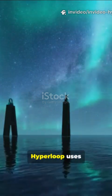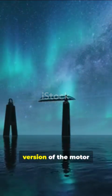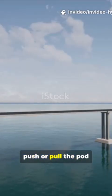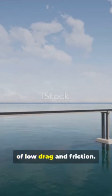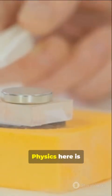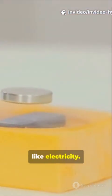To move the pod, Hyperloop uses electric motors along the tube. These are linear induction motors, like a flattened-out version of the motor in an electric car. Electricity creates magnetic fields that push or pull the pod forward. It's like a slingshot. A quick burst accelerates the pod to top speed, then it coasts most of the way because of low drag and friction. Acceleration could feel like a roller coaster takeoff, maybe 1-2 times Earth's gravity, 1 to 2g, but not too crazy. To stop, it reverses the magnets or uses air compressors to gently slow the pod. Physics here is about converting kinetic energy, motion energy, back into other forms, like electricity.